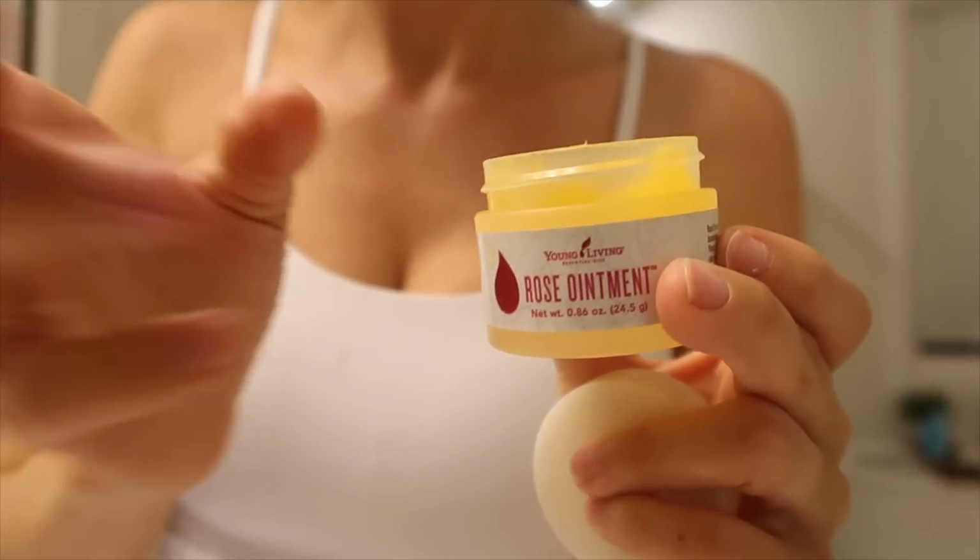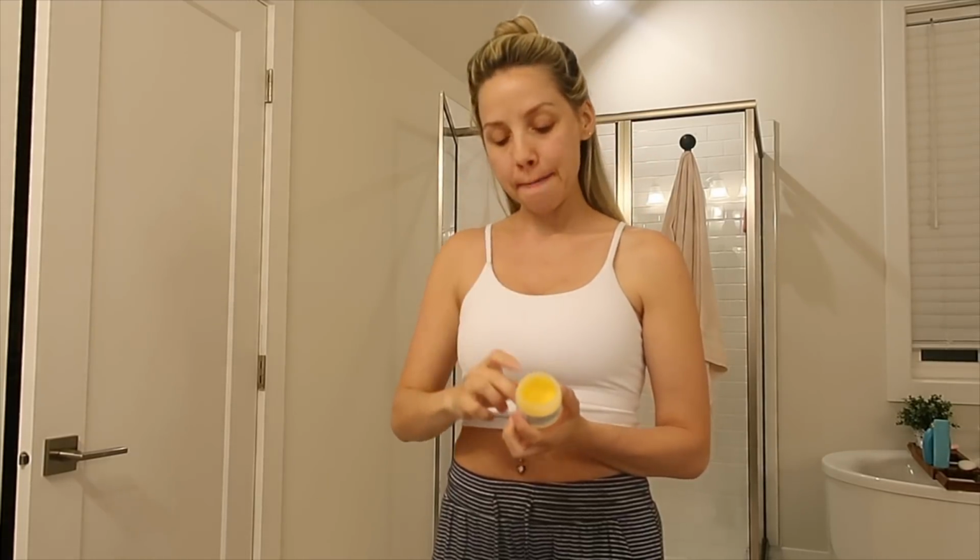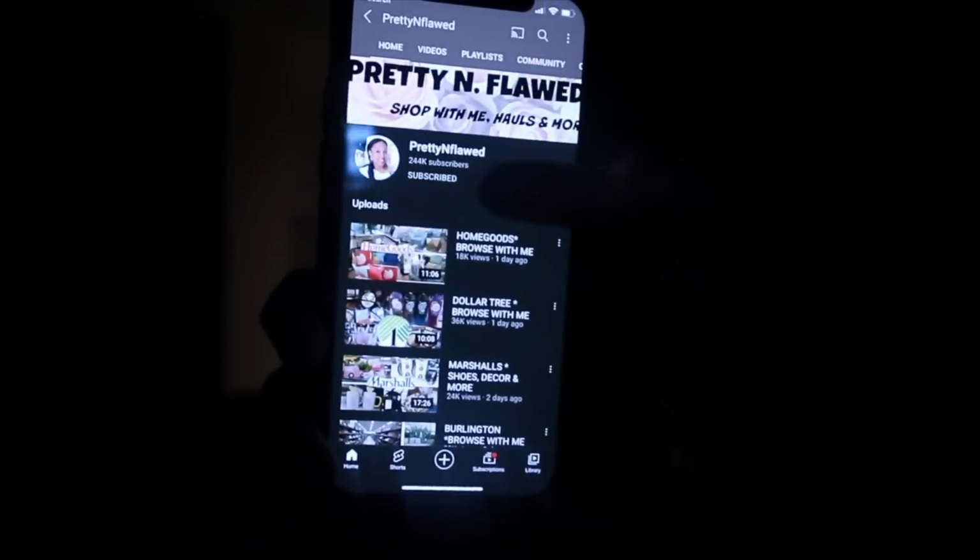I also like to use rose ointment on my lips every night. And again, don't mind my nails. I really need to get my nails done. I just haven't had time to do it yet. But I like using either a chapstick or the rose ointment's a little bit more intense. And then my treat to myself is playing Best Fiends. I like to play Best Fiends or word games or watch my favorite YouTube channel, which is Pretty and Flawed, before bed to relax.